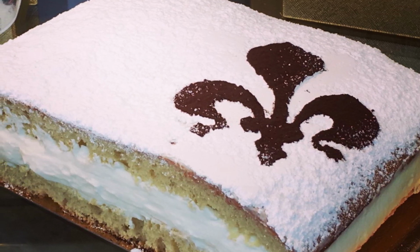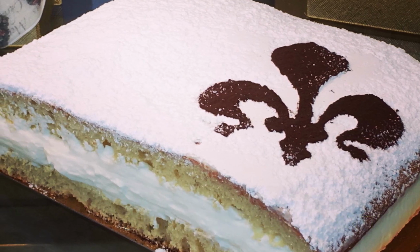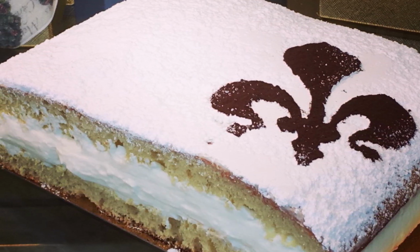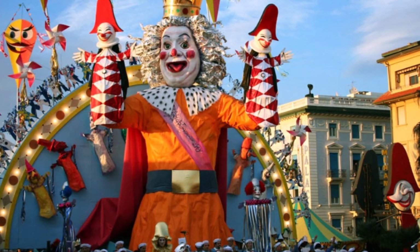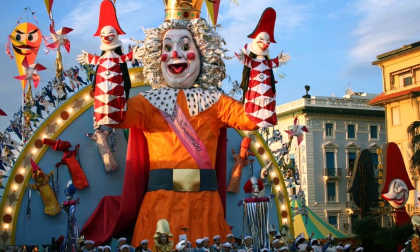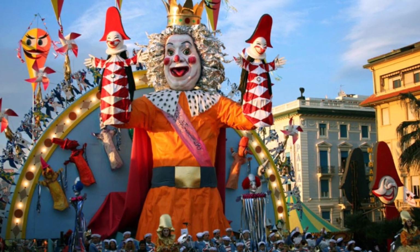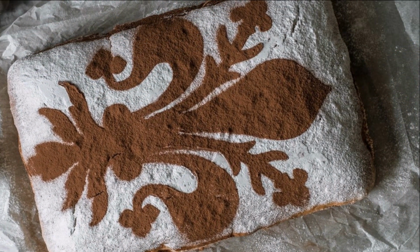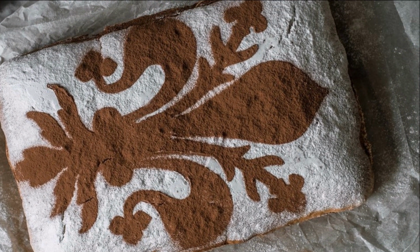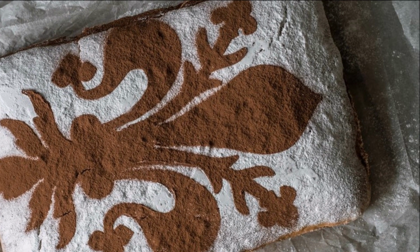At 4 we have Schiacciata alla Fiorentina. The original recipe a few hundred years ago was just a sweetened version of the flatbread that we had previously mentioned. It was eaten in February around carnival time, when people would hang on to the indulgences of life before Lent began. February was also the time when the pigs that families kept would be ready for slaughter, and so this sweetbread would have been made with lard. These days, the cake can be found in bakeries all year round, and cream and icing sugar has been substituted for the pig fat.